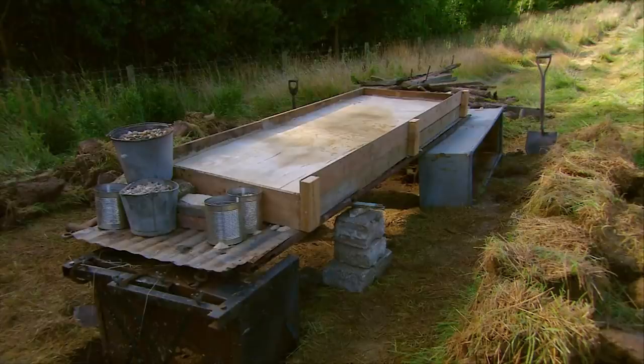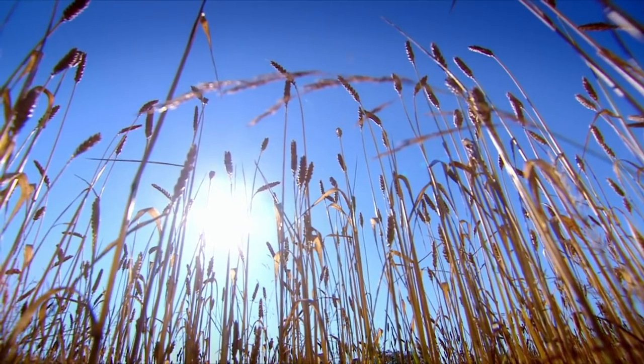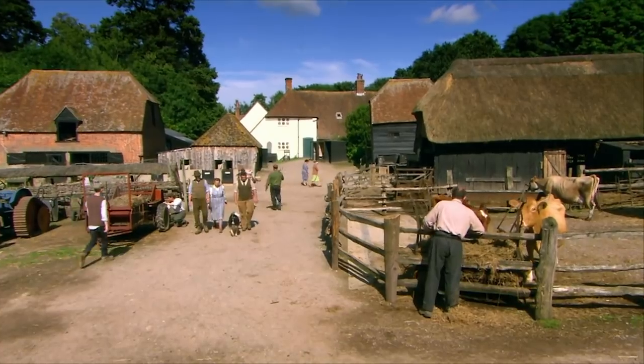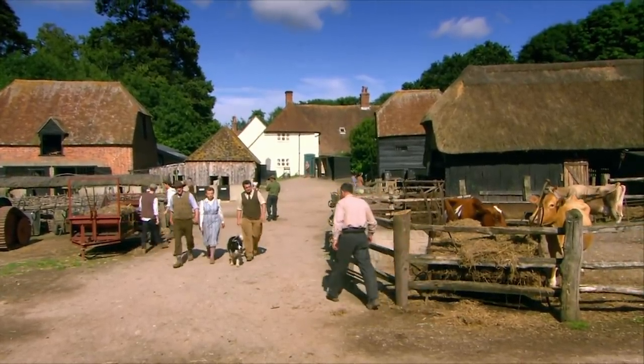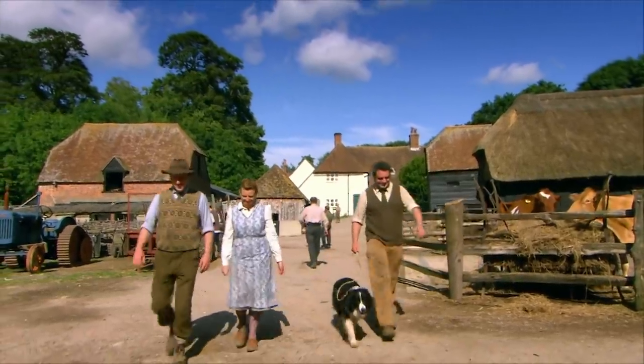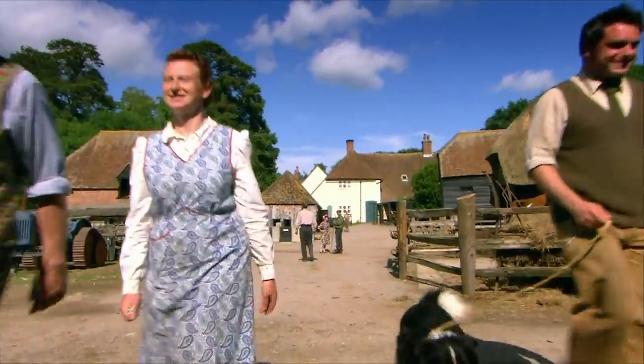The grain dryer is built and the wheat is almost ready to bring in. But before they begin cutting, the team have one last job they want to tackle, setting up a party to celebrate the harvest. There's a wartime scheme they're using for inspiration.